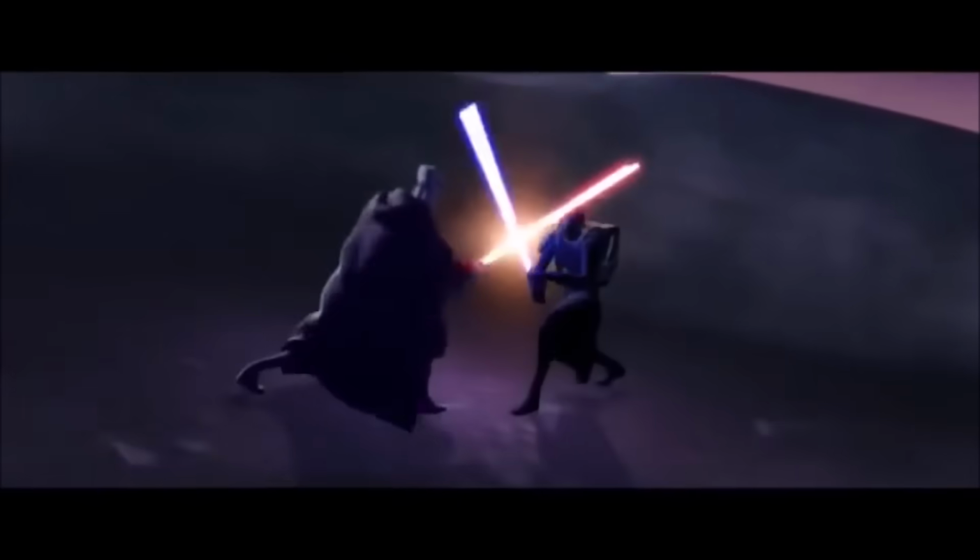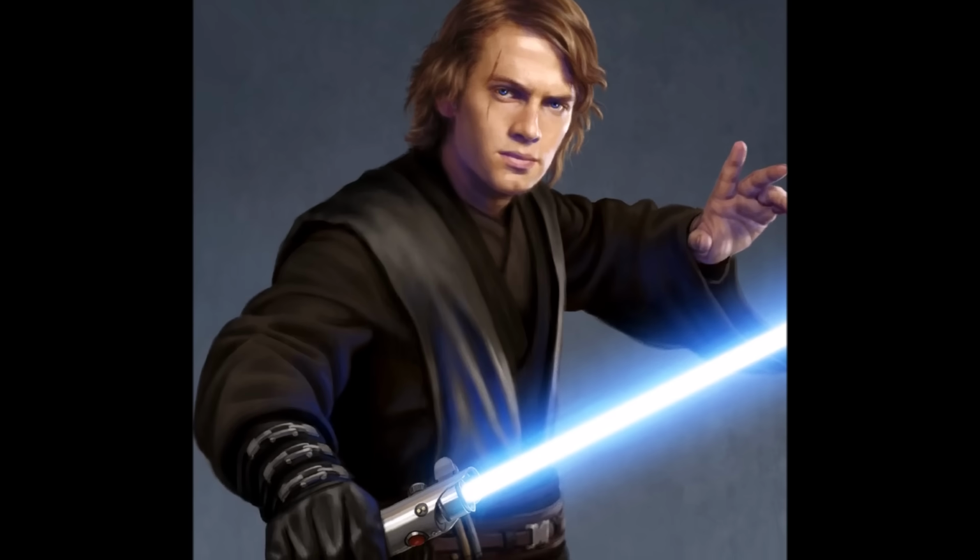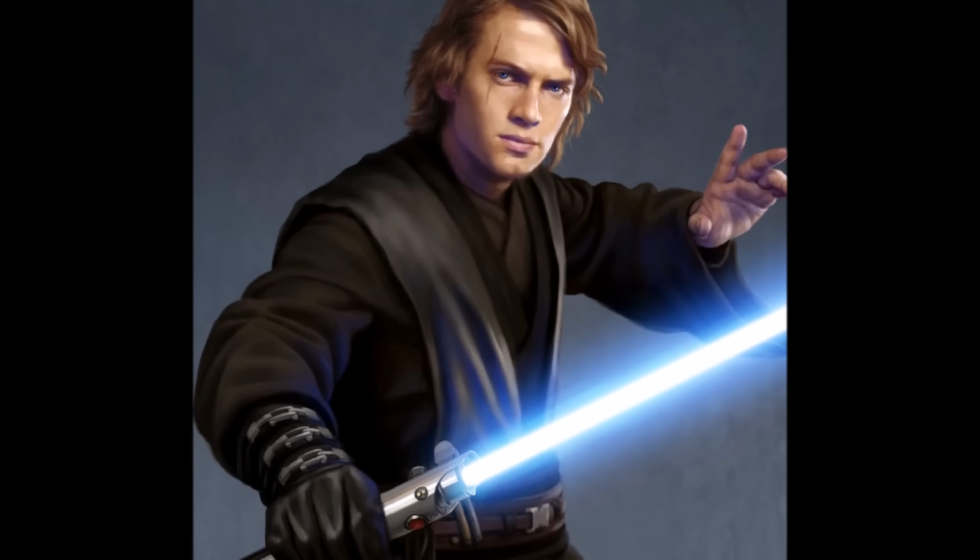Well, today, we will answer that question as we break down and analyze the lightsaber combat style of Anakin Skywalker. Anakin's chosen style revolved primarily around the use of Form 5, otherwise known as Djem, which was one of the most aggressive forms of lightsaber combat out of the 7.